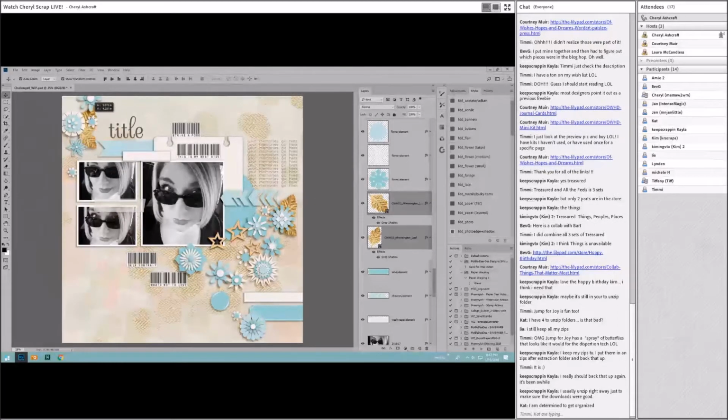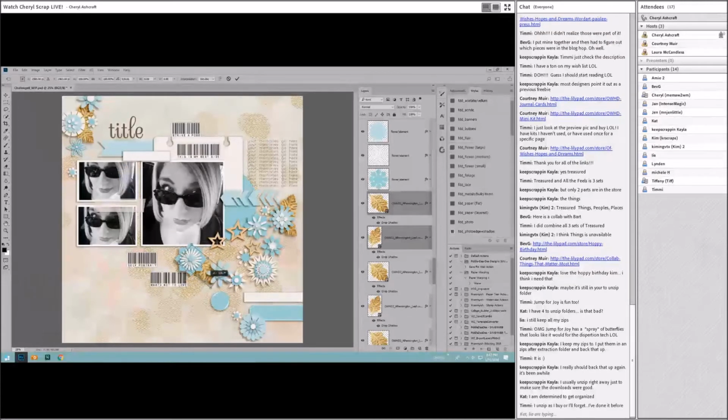I'm just gonna duplicate that little sucker around here and there and everywhere behind some of these little flowers. Yep, Timmy, I unzip as I buy or I'll forget. It's totally true.